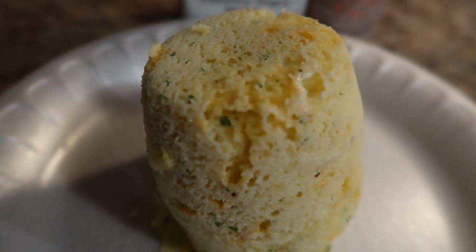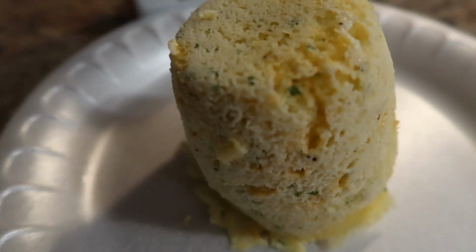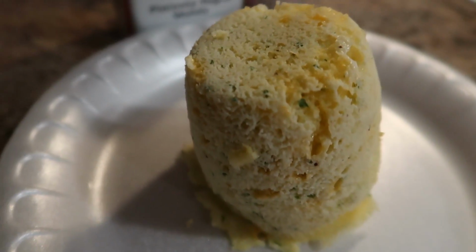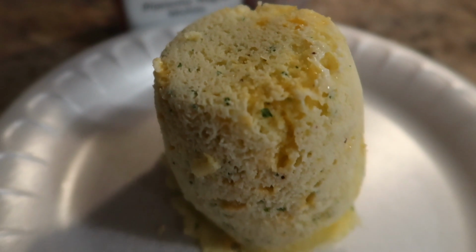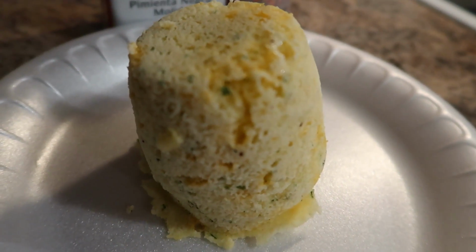Wow guys, look at this. If you guys could only smell this. Yo, my house smells like Red Lobster biscuits, like for real. For real, for real. So I'm just gonna allow this to cool for 2 to 3 minutes, and then I'm gonna slice it up into like 3 or 4 pieces.